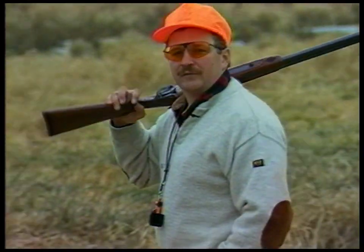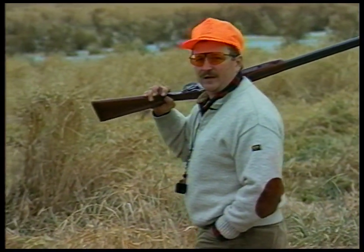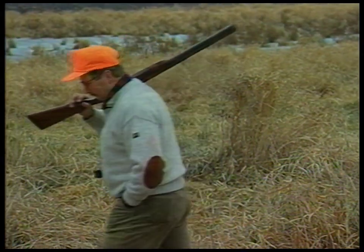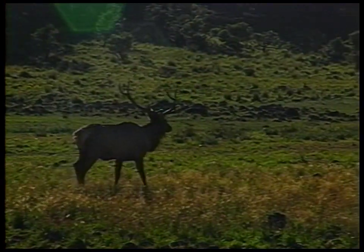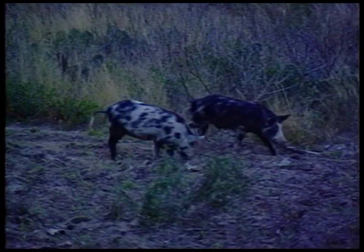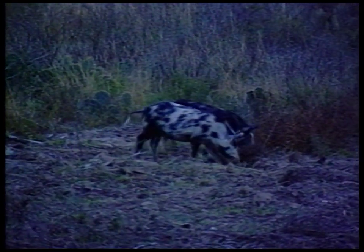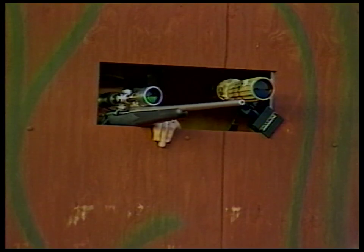And while not every hunt results in a trophy-class big game animal being taken, that doesn't lessen the need to shoot a big bore rifle for some species. Bear, elk, moose, even wild hogs. These are North America's toughest big game animals. Taking them cleanly requires a well-placed shot from a rifle that packs a punch.